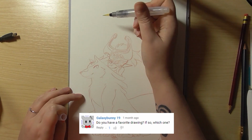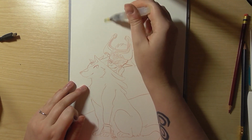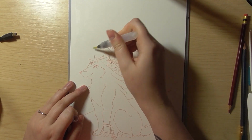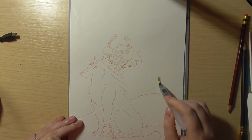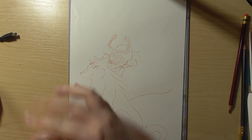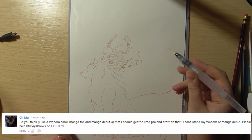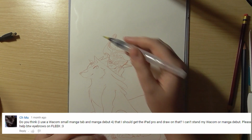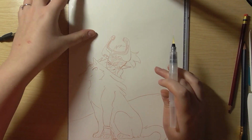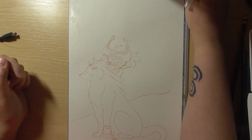GalaxyBunny19 says, do you have a favourite drawing? I think my favourite that I've finished, completed, is probably my Samus. I'm not saying it's a great picture or anything, but in terms of something that I had a lot of fun with, as well as my Kurosami piece, I was always proud of that as well. Do you think I should get an iPad Pro and draw on that? I really don't know anything about iPads. I'm not anti-Apple, I just don't own any Apple products whatsoever, so I couldn't tell you, I'm sorry.